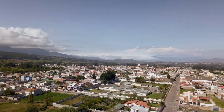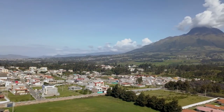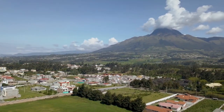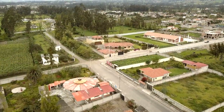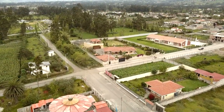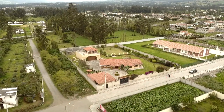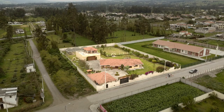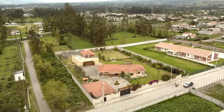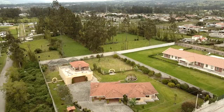The town of Cotacachi, Ecuador, is known for its leather goods and its spectacular mountain views. Located on the outskirts of town, this fantastic property features a 3-bedroom, 3.5-bath home, a 2-bedroom, 2-bath casita, and a huge garage with a living room, a full bath, a built-in 40-foot storage container, and a large rooftop patio.